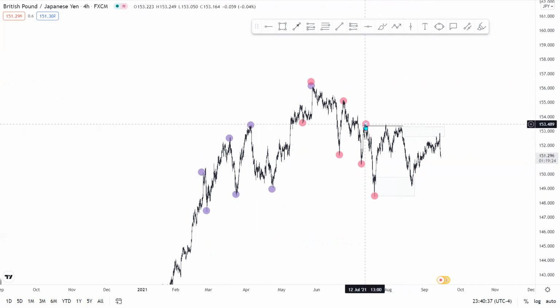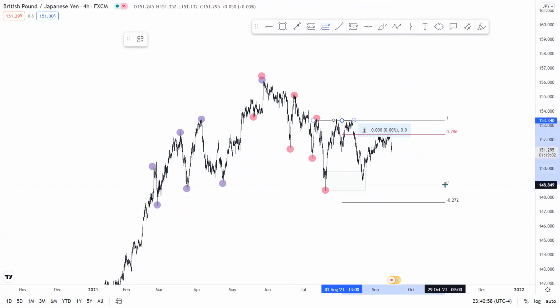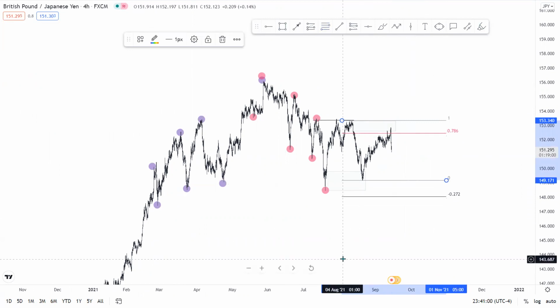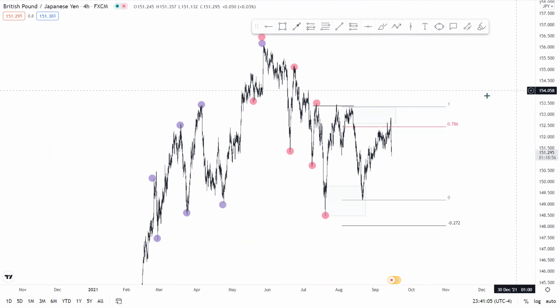Follow the structure. High that made the low. Look for sells. What happens? We chop around, but then we get a strong push. And this push had its origin here. So I anticipate price reacting here. If you guys want to look, you could pull a fib on this and target the negative 27.2 if you'd like. Again, reacting off the 78.6, an idea I talked about in my YouTube video yesterday.